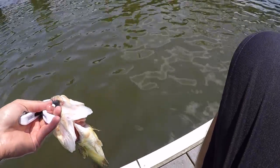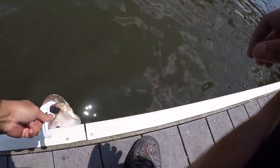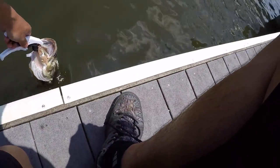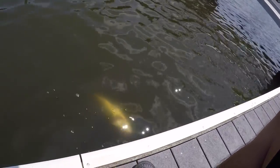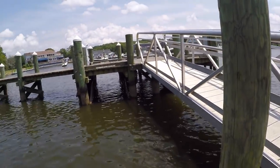You know, this is appropriate, seeing all these dead bass since I watched a new episode of Game of Thrones last night. Maybe one day there'll be some bass walkers hanging around. Rest in peace, buddy. I'm sorry, boys.